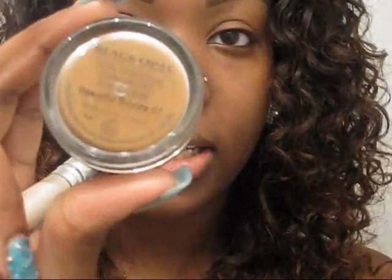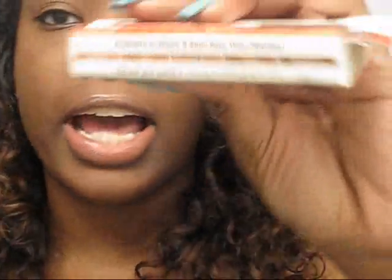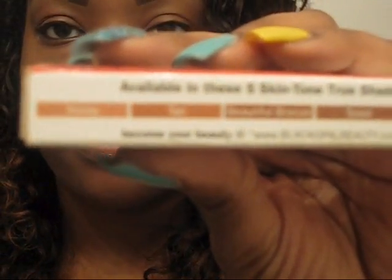So this one right here, I'm going to use the Total Coverage Concealing Base Foundation in Beautiful Bronze number 7. This is my skin tone. They have pretty deep tones. So this is like the third to the last shade, I believe. And in the liquid concealer form, I am third to the last shade. So these are all the shades they have.